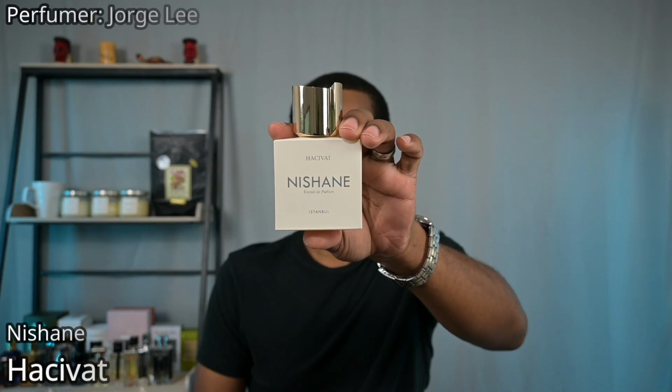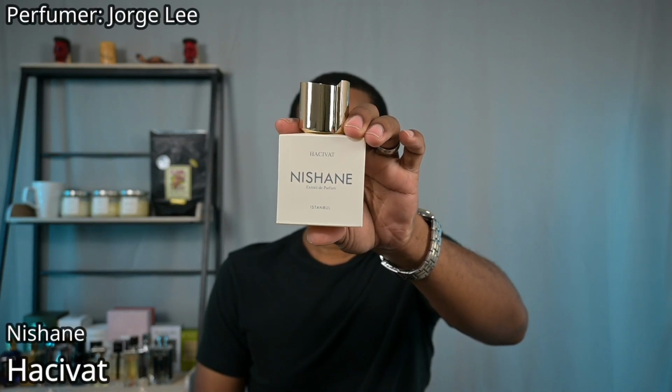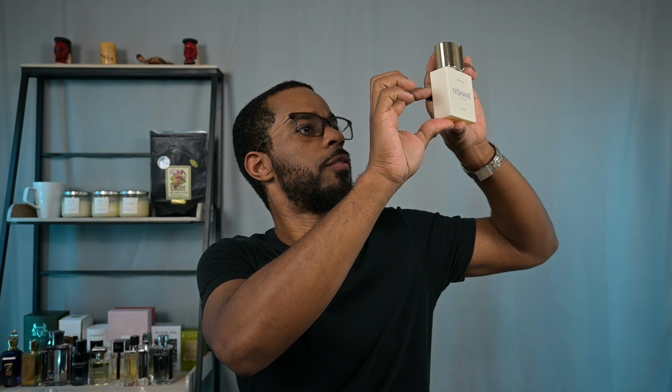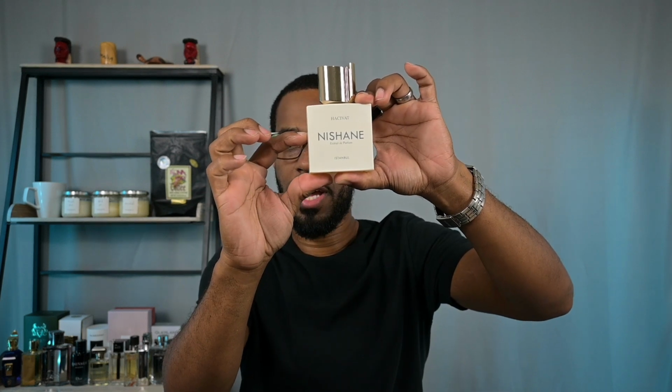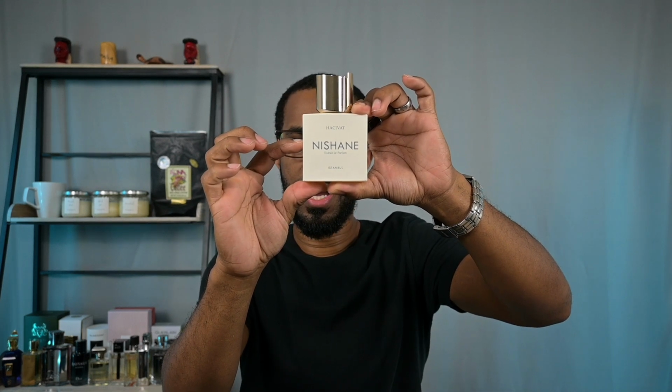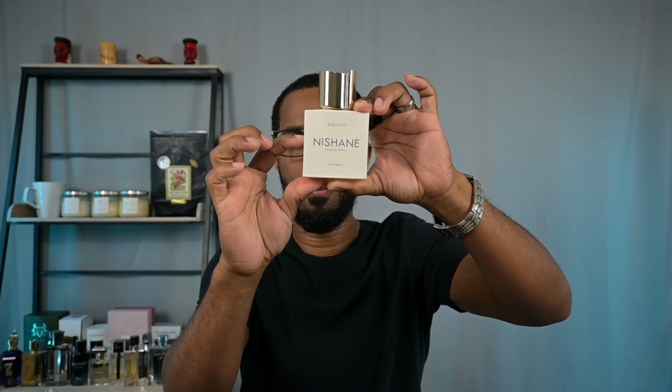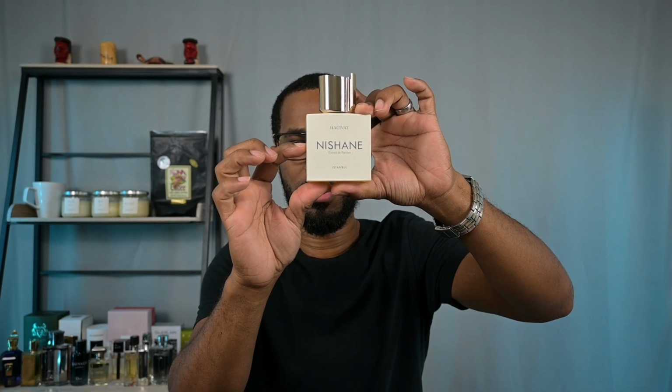All right, guys, last but not least, this is easily my most worn fragrance because of the amount of juice that is gone from it. From the house of Nishane, this is Hacivat. Now I do apologize, I know you guys can't see it, but I'm going to hold it up to the light right now and give it a shake. Okay, it's about right there. So that's almost halfway gone. This is a 50 mil size, and maybe there's about 30 mLs left. So 20 mLs are gone out of this or so, give or take, right?